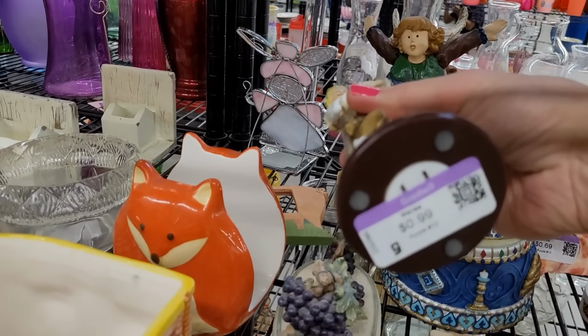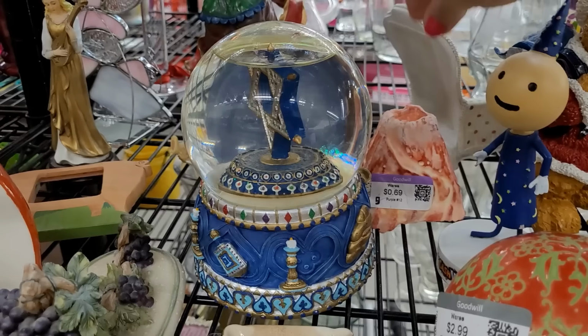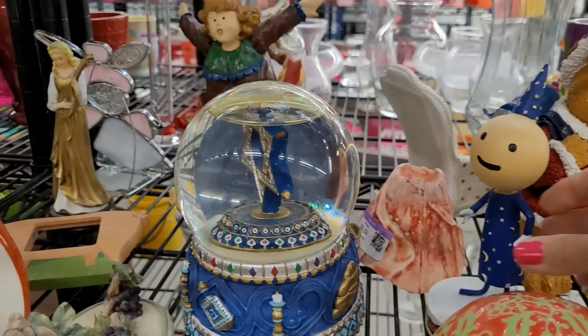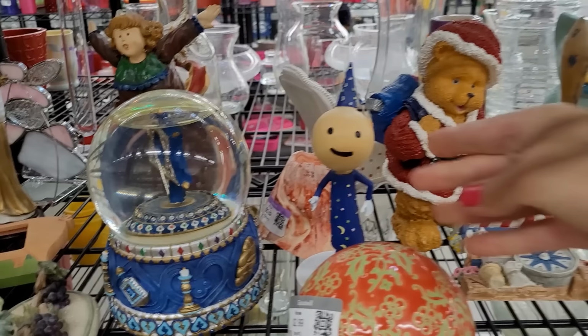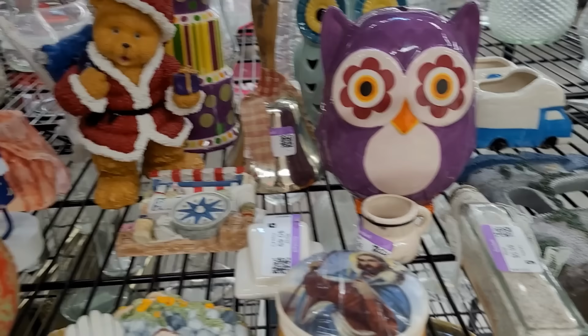Back here is another little figurine of an angel. She is plastic, so we'll leave her. It looks like a hobby piece of a barnacle and a little wizard. He is missing his hand, unfortunately. I do like to pick up bobbleheads because they sell really well for me. This looks like an old school bell replica. It's really, really lightweight, not good quality, so we will leave that too.